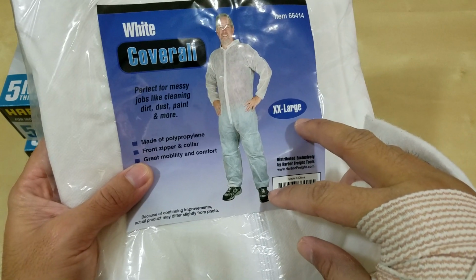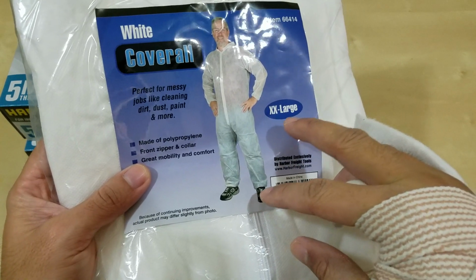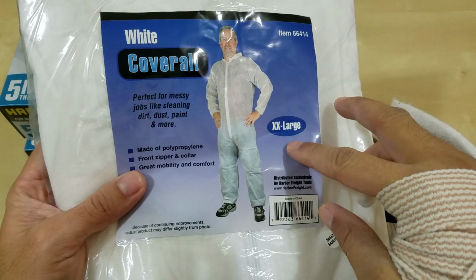I'm going to wear boots just for going outside. So I got special boots that I'm just going to use. Some people have disposable booties. I don't have time for that. I got XX large.